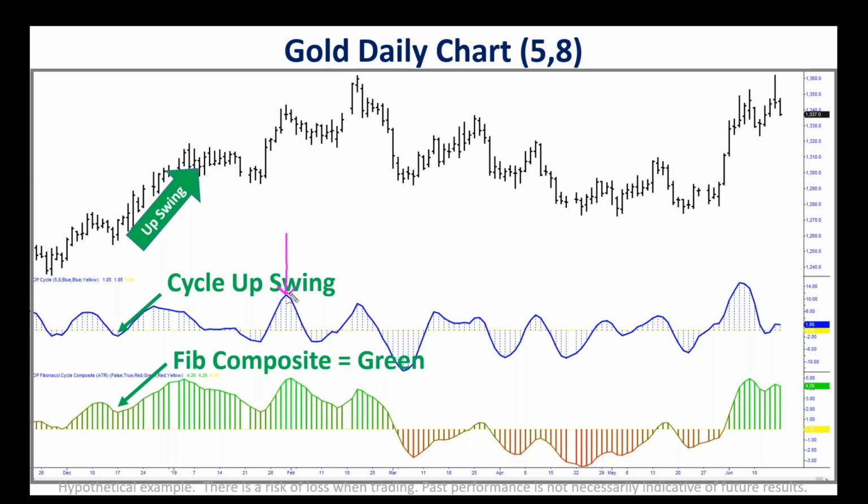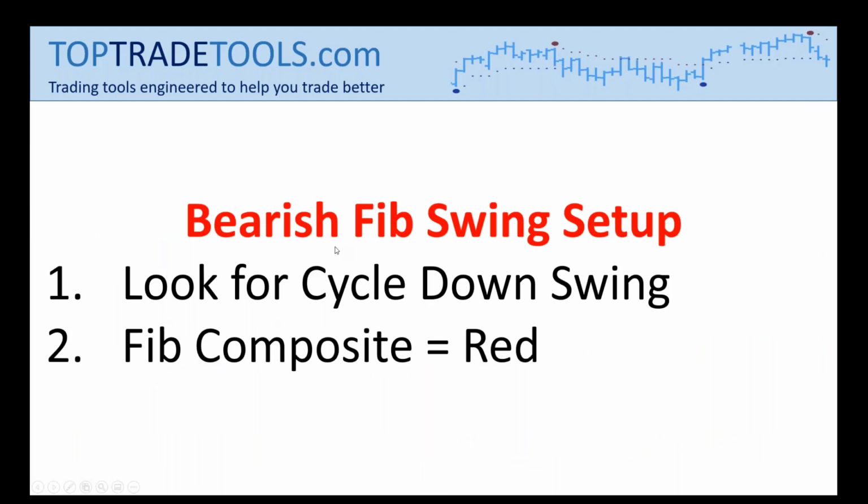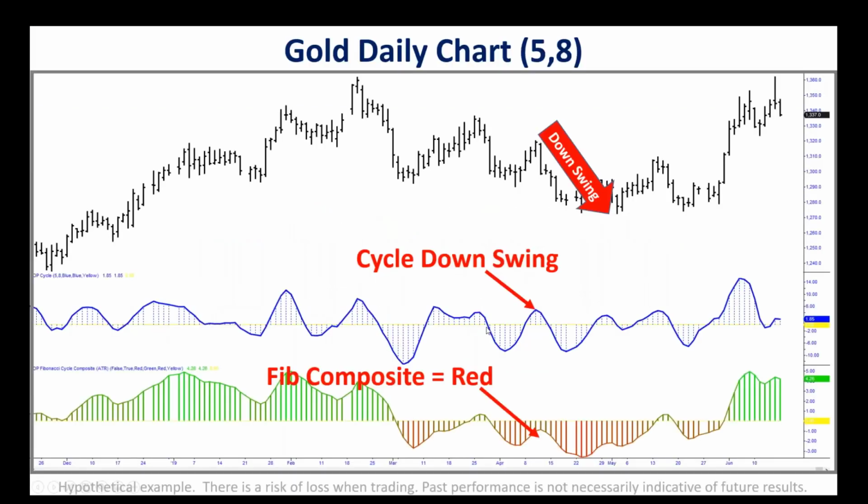I don't want to sell that because my Fibonacci cycle composite is telling me that the strength of the tide across the board, with all the cycles, is bullish. I would actually be going against the trend, against the strength of the market. What about bearish? What about opportunities when we can sell short or buy put options? Simple. Number one, look for a downswing in the tradable cycle indicator. Number two, look for the Fibonacci cycle composite to be red and negative. So now I'm looking for cycle peaks to unfold when the Fibonacci cycle composite indicator is red and negative.